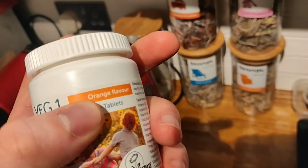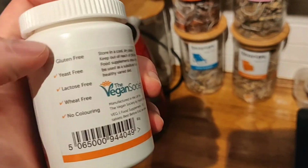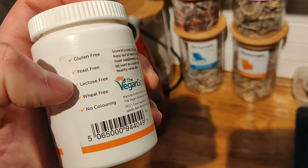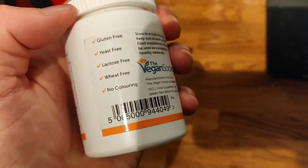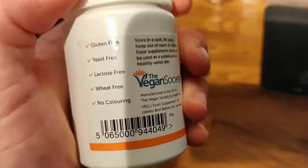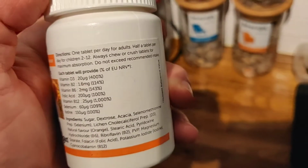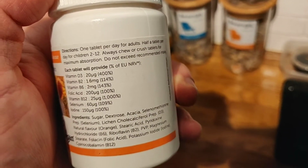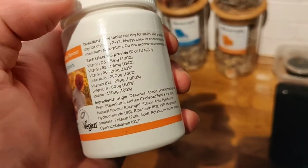So these are orange flavour and they're chewable. We'll open them up in a second to have a look at them. And they're gluten-free, yeast-free, lactose-free, wheat-free, and no colouring. No colouring, I didn't know that. That's cool. They're manufactured in the UK. Okay, right, and then just before we see it, you have one tablet a day for adults, and always chew or crush. We'll get into that when I open it up.